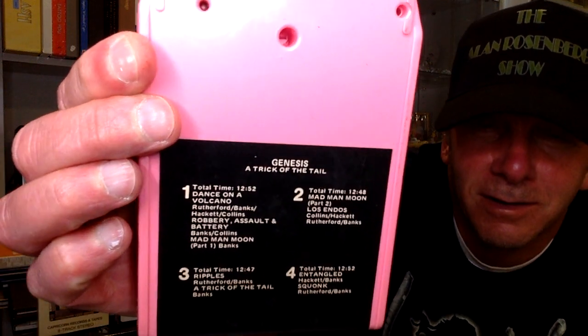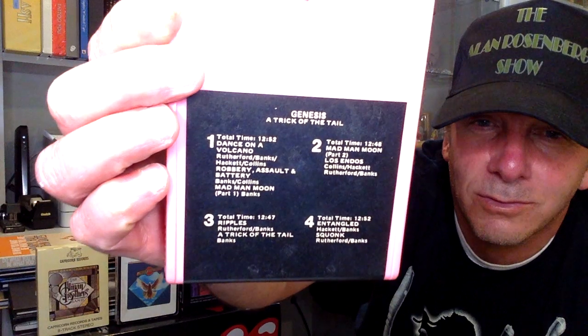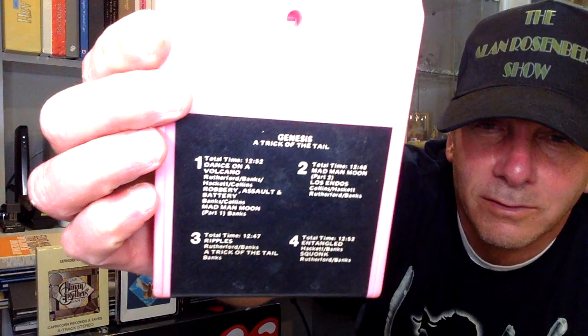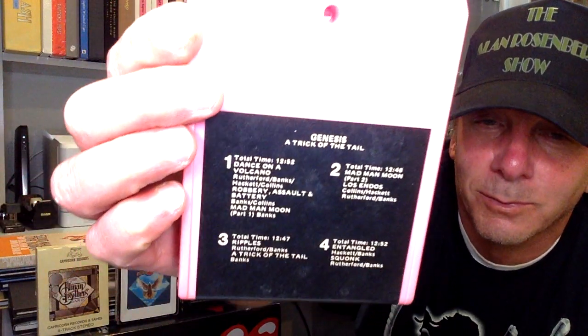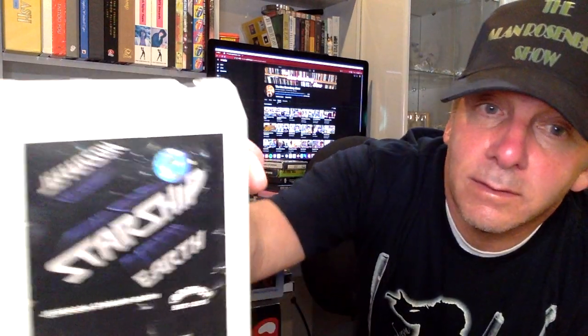There's a track listing. So as you can see, it goes track 1, 2, 3, 4. Of course, the album would end with Los Endos, but not the 8-track. It ends with Squonk. So, totally different experience. And I gotta say, you're going to say it sounds like crap. It actually doesn't. On my stereo system, it sounds real good. Does it sound as good as vinyl and as good as CDs? No. But it does sound really good.